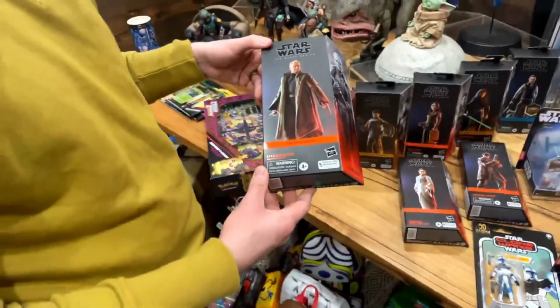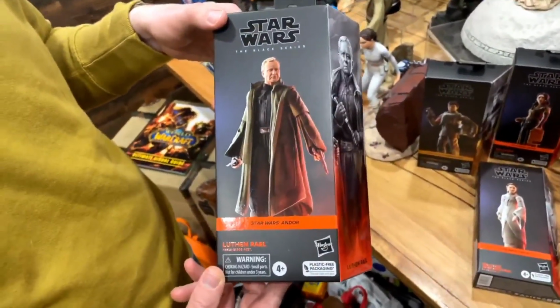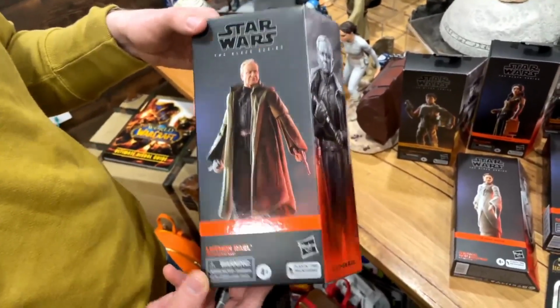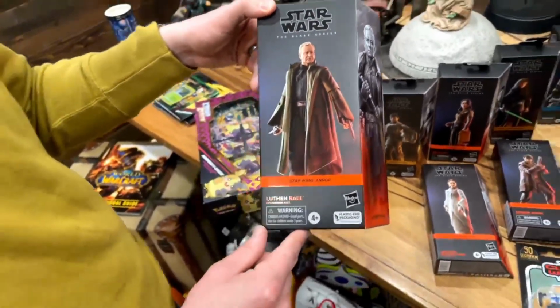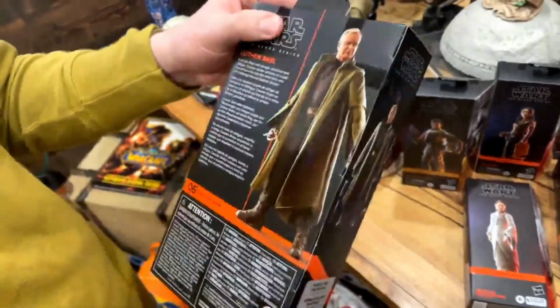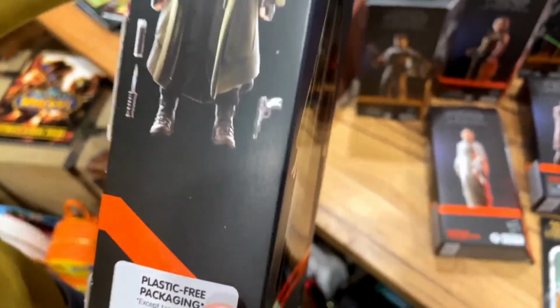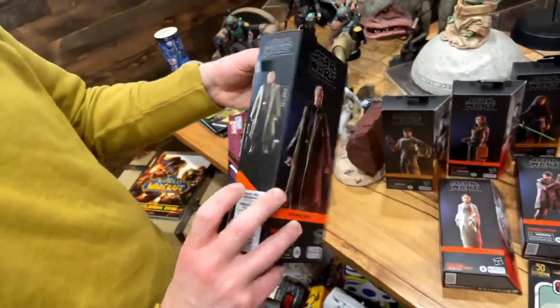Andor's the best thing ever, and there's very little merchandise from Andor because it is such a mature take on the Star Wars universe, but it is really, really good, and this guy is really good. His name's Luthen Rael, and you can grab him in action figure form for your Black Series collection. Bunch of accessories, including a gun and a knife and some other stuff. Cool.